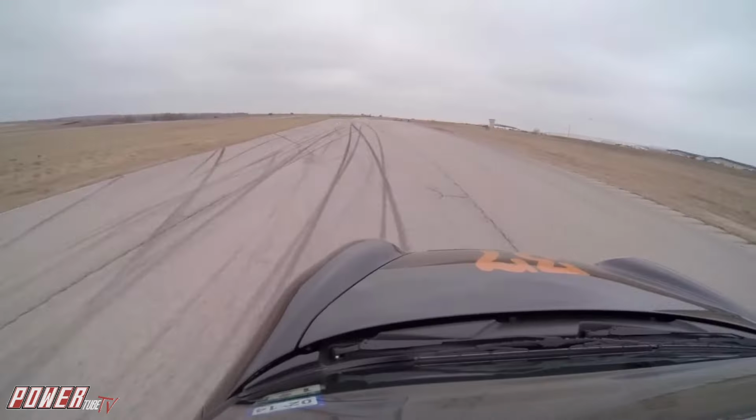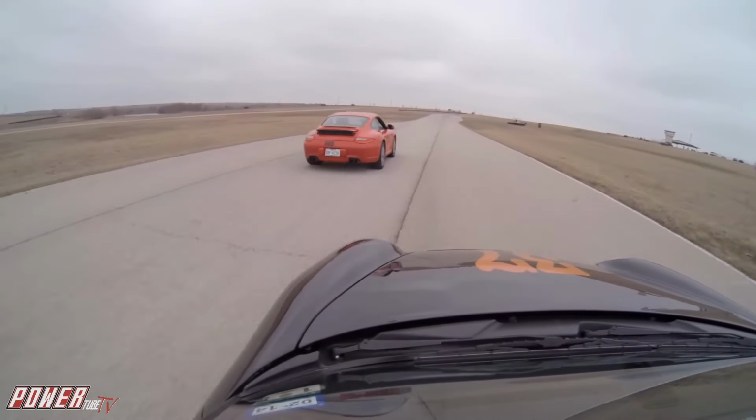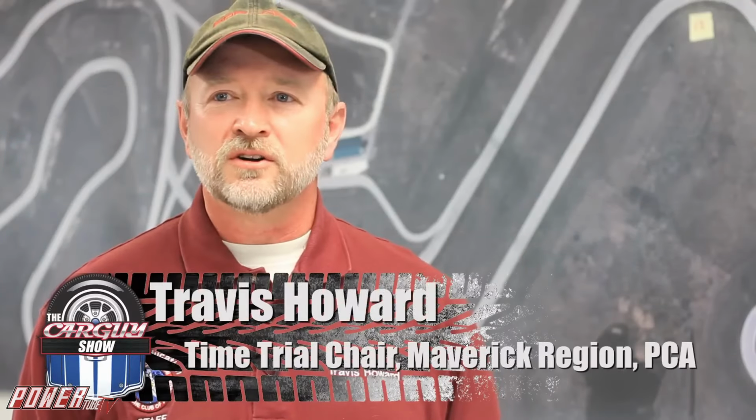I did my first DE event 16 months ago, and I've been to every one I can get in ever since. It's just a neat way to see how these cars perform. I didn't start doing this until I was about 40. You're never too old. Probably our oldest autocrosser is about 80 years old, and he's still very fast.